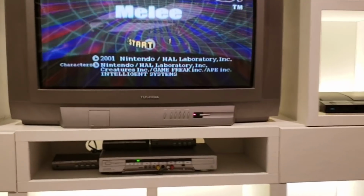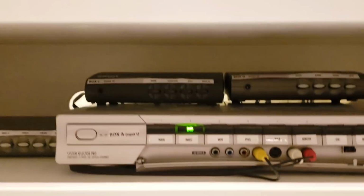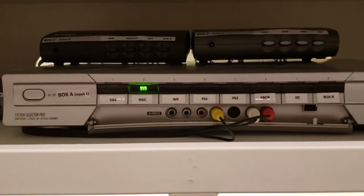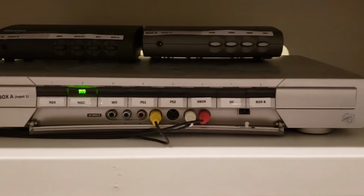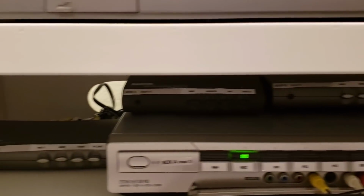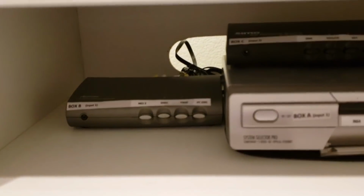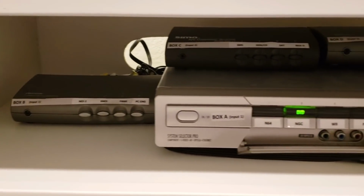So this is the System Selector Pro. If you want to play a system, you just have to look at these labels and click on the system you want to play. On box A we have N64, GameCube, Wii, PS1, PS2, Xbox. Dreamcast in box B. Box B comes over here and we have the NES Top Loader, Super Nintendo, Famicom, and PC Engine.